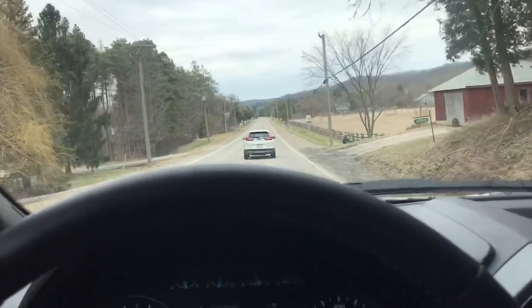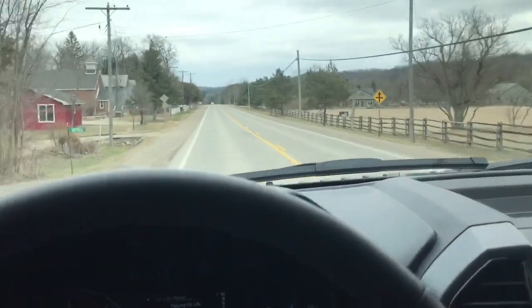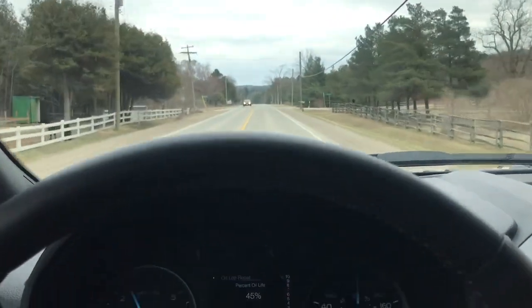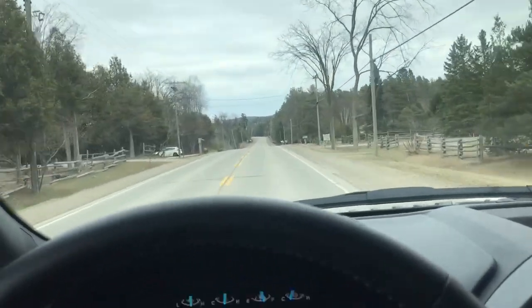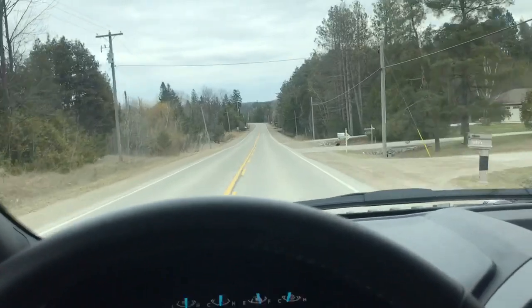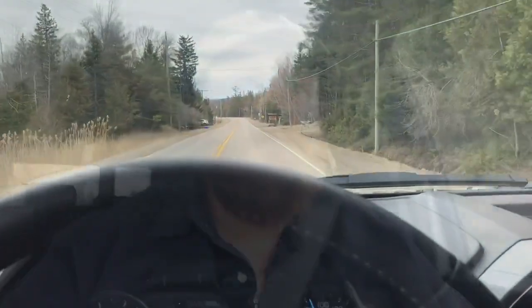Ooh, we got a passing opportunity here. Gotta love that 10 speed. Just finding any gear it wants. Anyways, better slow down. There's probably police herds down here. Oh, that guy turned anyways. Oh, that's funny. Oh, well. We blew him out of the water. So we'll catch you in a little bit here.